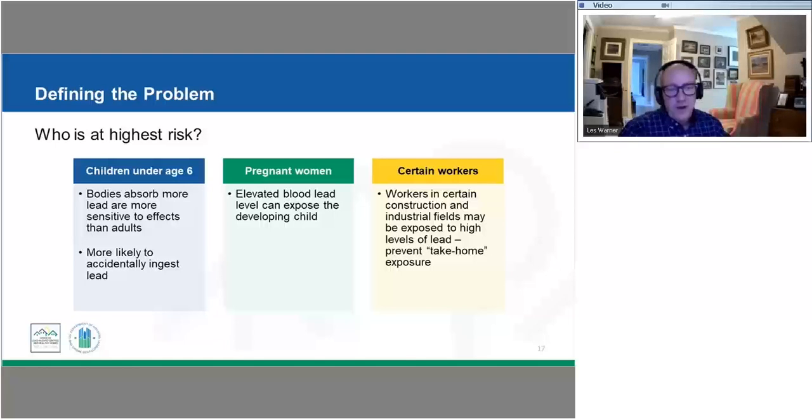other sorts of contact. Also, we have to be concerned about pregnant women. And so a woman with an elevated blood lead level would be passing that lead exposure on to that unborn child. And so we also have to be particularly concerned about pregnant women. And then, thirdly, we've got workers that, based on their occupation, based on the work that they're doing, have a higher level of exposure than you or I would normally have.